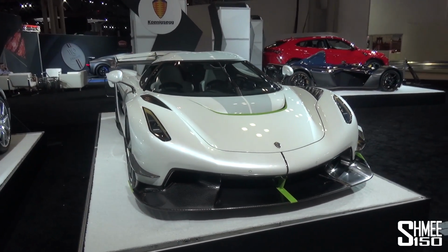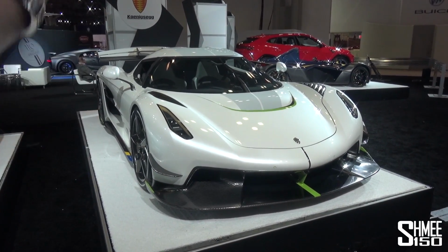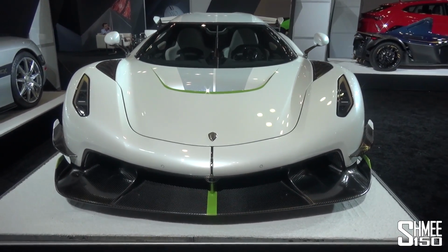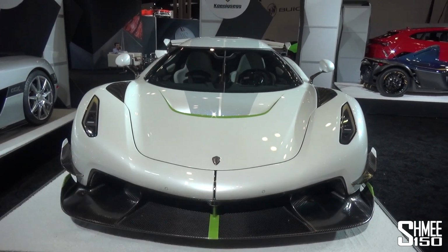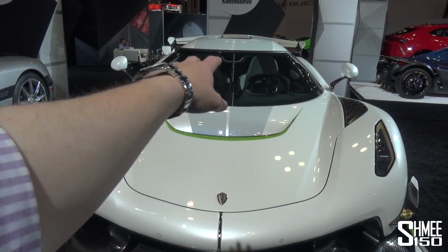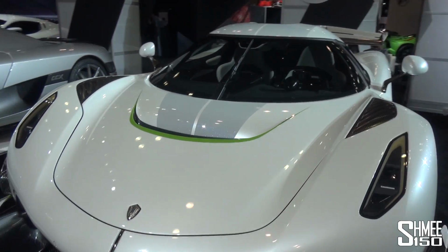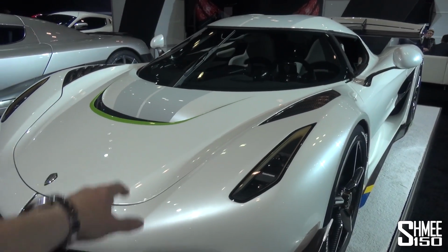Koenigsegg and the things they do with gearboxes, as we've seen in the Regera and also now in the Jesko, just phenomenal. This car is the launch car, presented in the pearlescent white with the lime green accents that you can see around, also the 2 stripes in the just off colour going over the roof, coming out of that bonnet scoop that you have.